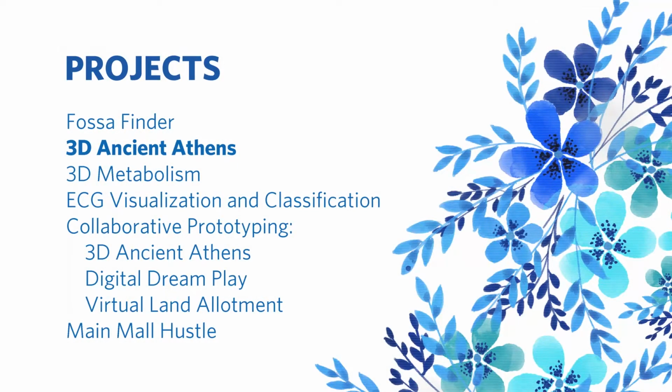Amazing work, guys. I'm really looking forward to seeing more of the city in detail for the future. Again, if you have any questions, you can leave them in the chat now and we will answer them all at the end. So presenting next is the 3D Metabolism team.